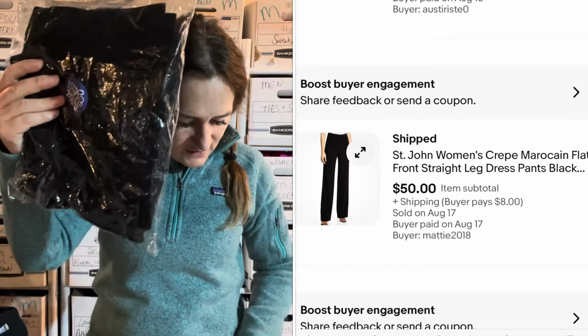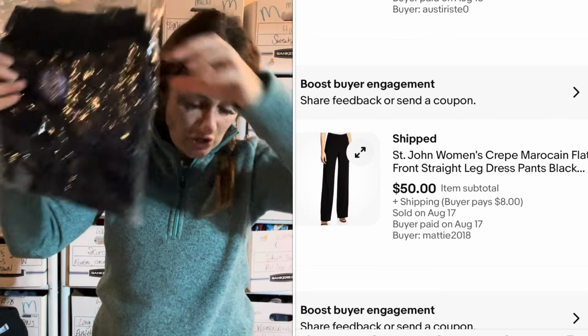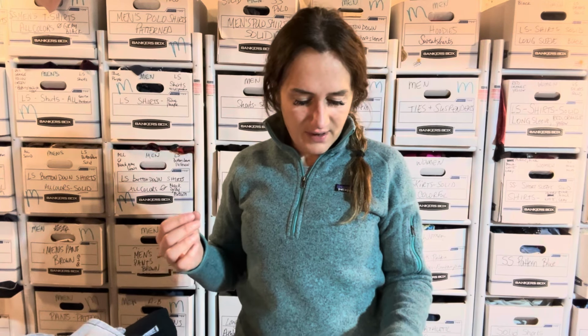This next item, which I don't even know where it is. Here it is. It's already in a bag, but I'll put it over there for you. These were returned and sold again within just days. This brand is St. John. It's a crepe Moroccan flat front pant in a size 10, and it sold for $50.